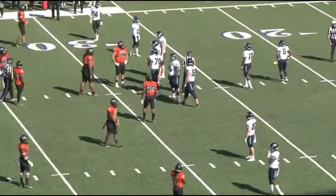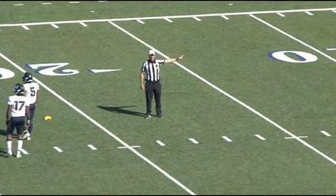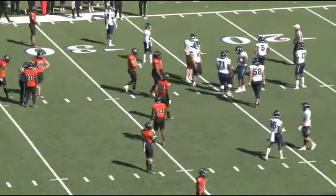Flag on the play. Illegal substitution, offense. 12-man formation. 5-yard penalty. First down. Can't do that. No, can't break the huddle with 12. That's not a good idea.